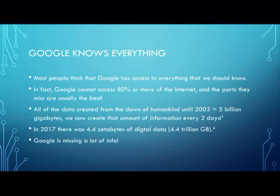So Google knows everything, according to most people. When you ask what does Google have, what do they have access to, they think that Google has access to every single little bit of the internet. And the fact is, it's hard to find the exact number, but Google cannot access between 80 to 99% of the internet. And the parts that they miss are usually the best.